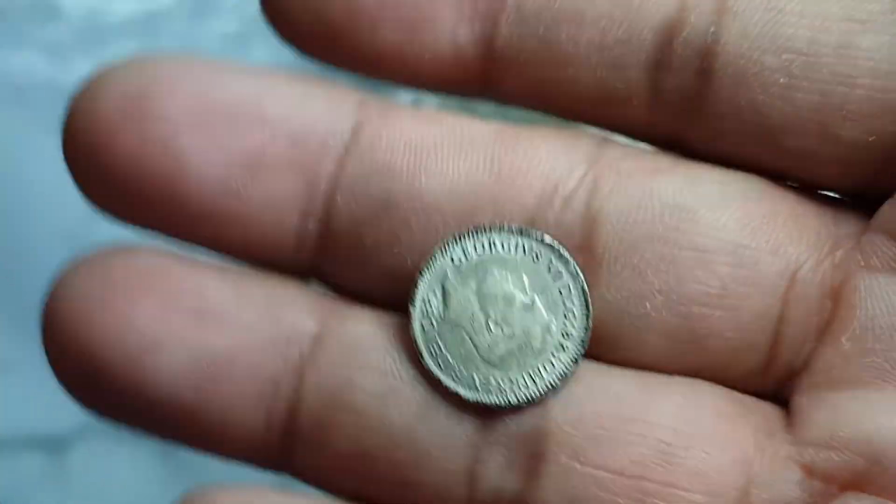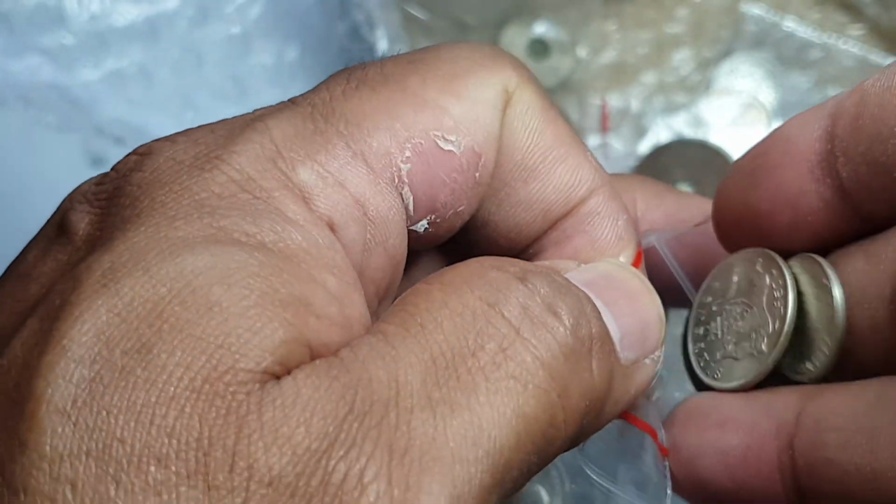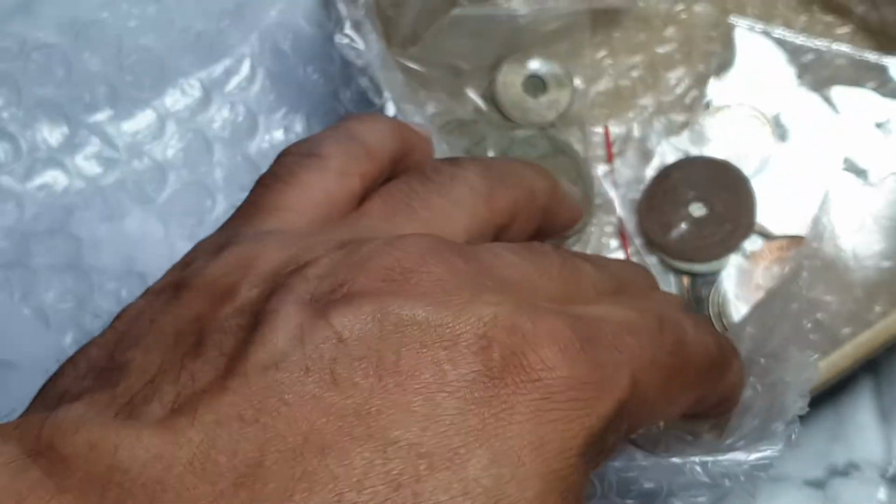1950. So this is King George the Sixth. Oh, lovely condition, and they're all silver. So they hold good value as well. I have a few more here.